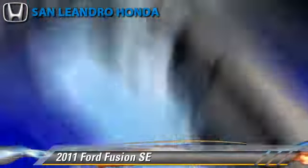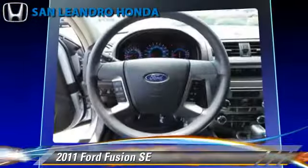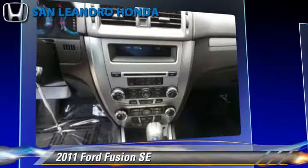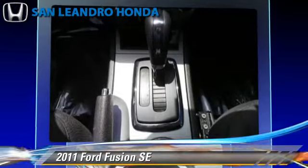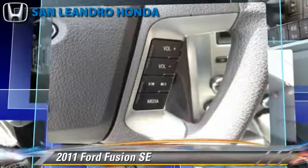Safety features include traction control, four-wheel ABS, and stability control. Comfort and convenience features include keyless entry, cruise control, and satellite radio. Give us a call to schedule your test drive today.